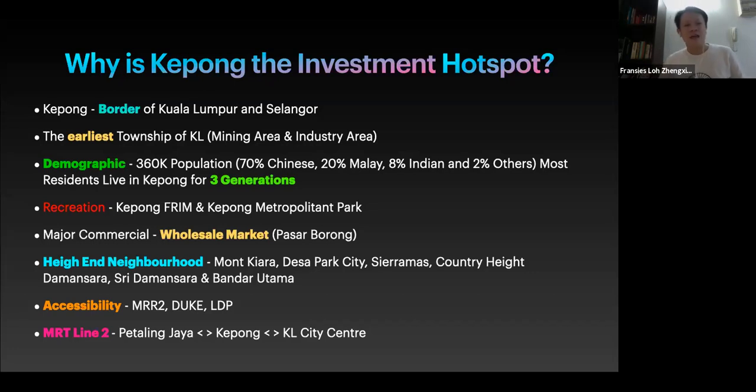Kepong is the earliest township in KL. How it formed is from the mining area and industry area, like the wood industry and some light industry as well. However, if you want to know further in detail, just now Kun mentioned, this is the ready population. In Kepong and Jinjang itself there is almost 360,000 population. Of course, this 360,000 is registered in the IC, you can see they are staying in Kepong and Jinjang area.